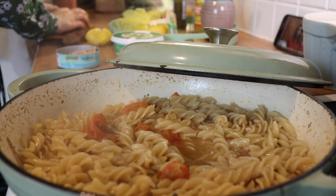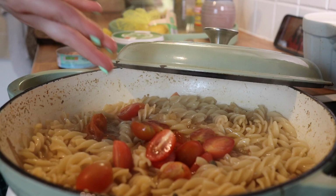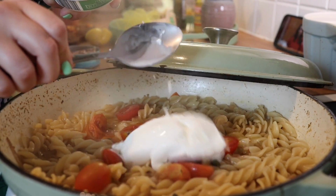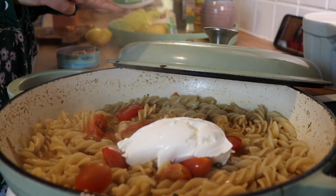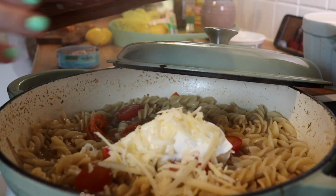And then I'm going to add the rest of my tomatoes in. As you can see, the other tomatoes have really cooked down to nothing. So we've got some tomatoes with a bit more texture in there. Then you're going to add half your pot of mascarpone. You can add some more mascarpone if you like, but I feel like half does the job here.